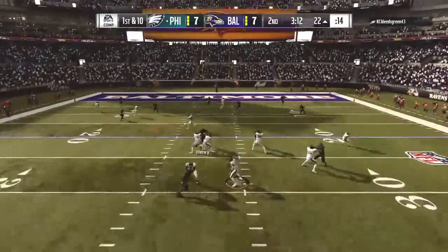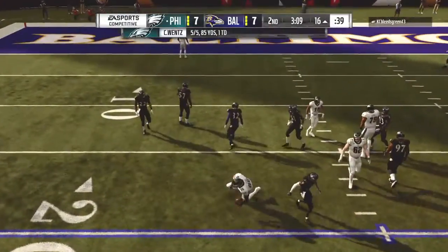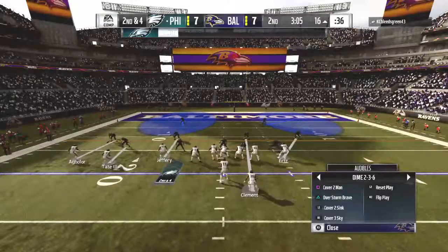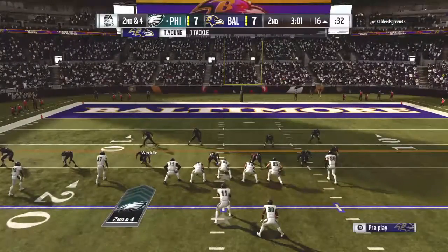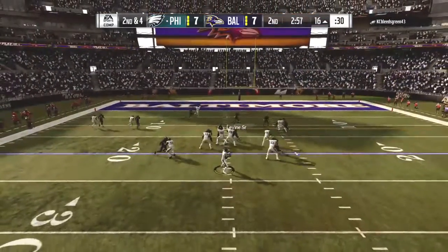On 1st and 10, here's Wentz. Hurts over the middle. And he'll take it down here just shy of the 15 at the 16-yard line. A gain of 6 there on 1st. One thing you're hoping for when you run drag routes, you're able to hit a receiver in stride, and he can pick up a lot of yardage after the catch.